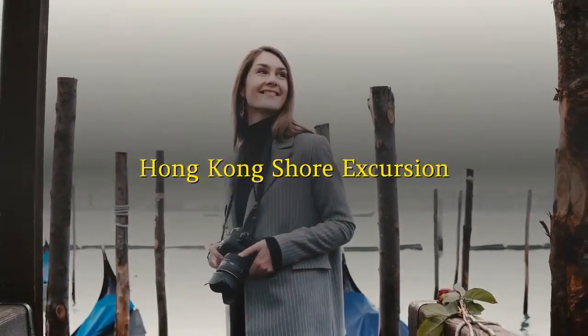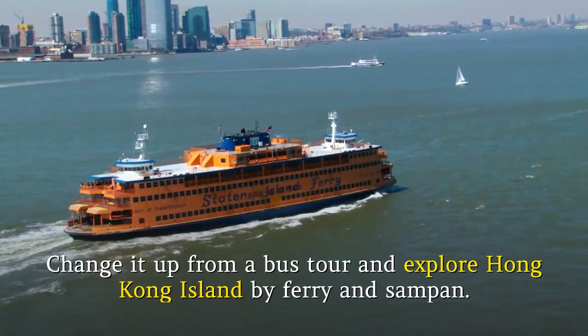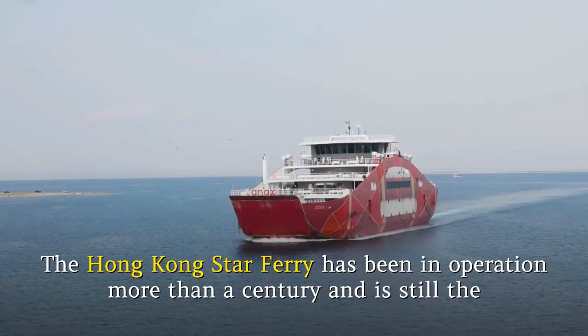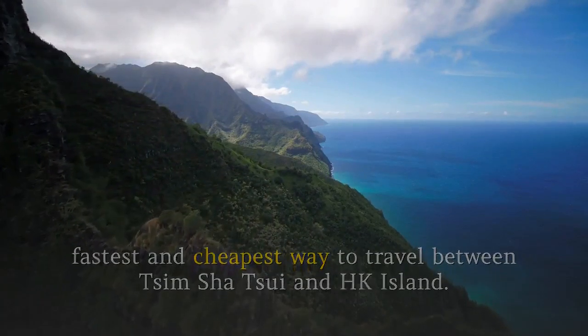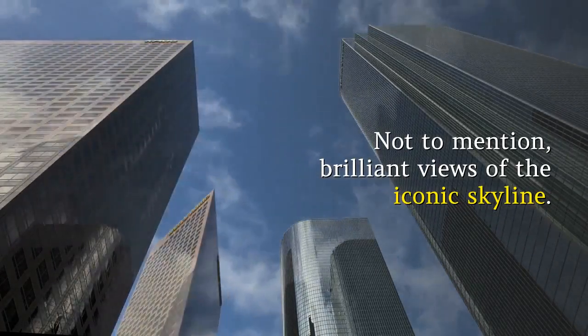Hong Kong Shore Excursion. Change it up from a bus tour and explore Hong Kong Island by ferry and sampan. The Hong Kong Star Ferry has been in operation more than a century and is still the fastest and cheapest way to travel between Tsim Sha Tsui and HK Island. Not to mention brilliant views of the iconic skyline.